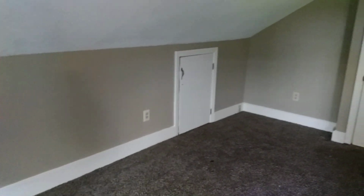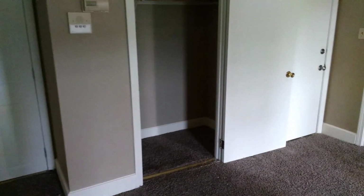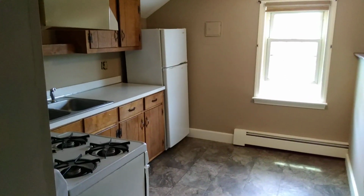This unit does have small storage closets and a larger closet in the main room. Here we have the kitchen area right here.